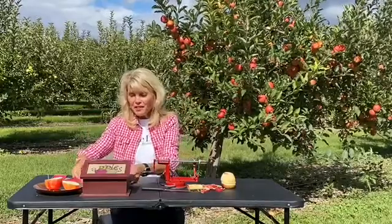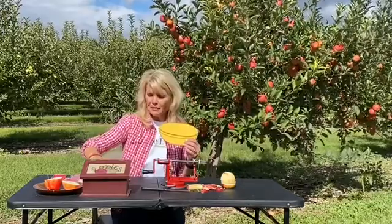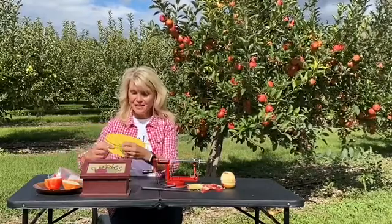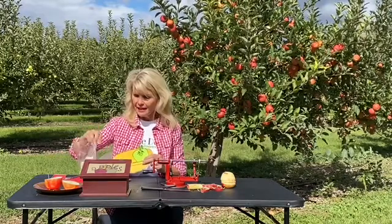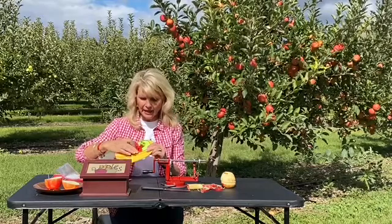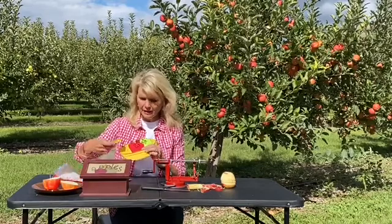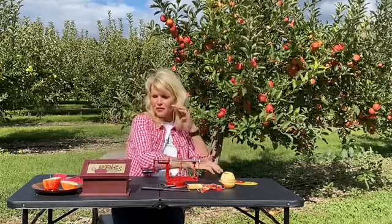So I want to show you, here's my little bowl that I brought today, because we always think apples are red, but some are green, and I bet you can guess the other ones. We said red, and a lot of people have not seen many yellow apples. So lots of colors for apples.